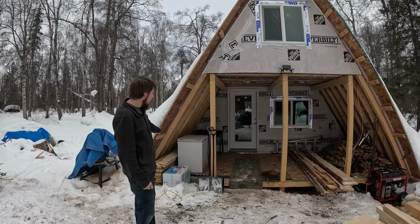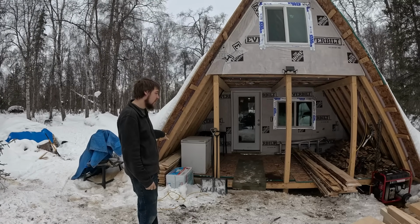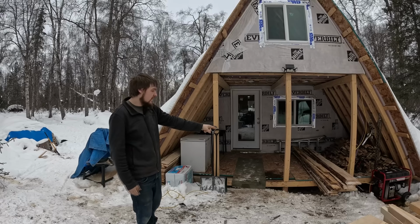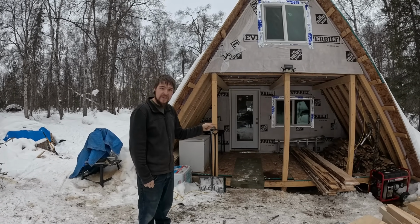On the side here, we have siding for the inside of the house. That's all planed, ready to go. It needs cut to width yet, and the groove cut in, and then these are stacked that still need to be planed. So with that said, let's head inside.